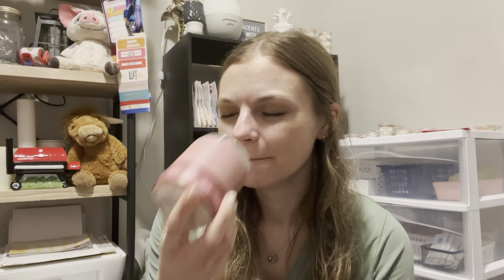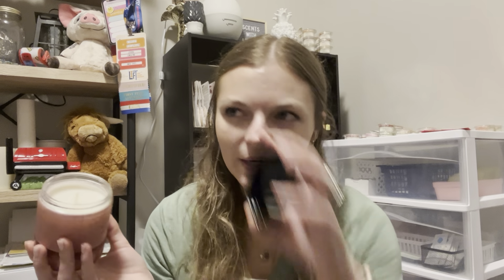I had this in the 3-wick last year, but I ended up melting it down into melts, and I feel like that was just the wrong decision. It was fine, but I didn't love it as much as I thought I would. So this kind of reminds me of Homeworks Hot Cider Donut, kind of. I wouldn't say they're dead on dupes, but it kind of reminds me.